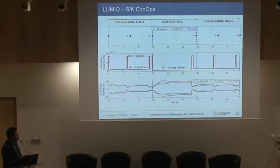This plot shows the outputs of the extended Kalman filter in terms of 3 sigma position bounds, and you may see that during the engineering halo, the error is always kept inside a box of 30 kilometers, and high orbit determination is achieved whenever needed for station keeping, and during the scientific halo, error is always kept below 50 kilometers.